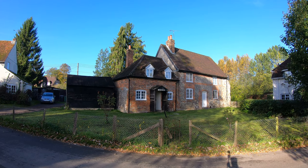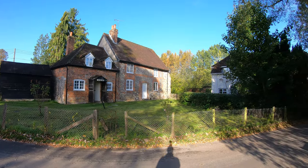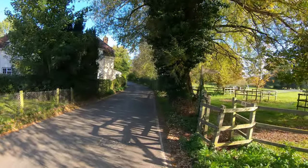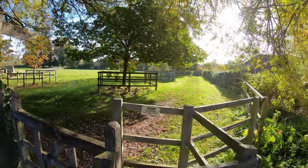Another sweet cottage, the old manor house. Okay, we're going to take a little footpath that's going to cut through the middle of the village, through here.